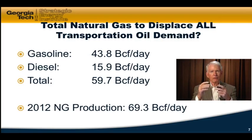So how does that compare with our natural gas production today? Well, as I noted earlier, the 2012 natural gas production during the year averaged about 69 billion cubic feet per day. So we essentially would have to almost double it. But let's look at this. That's obviously an extreme, but if we wanted to do 10% or 20% or 25%, you merely take that percentage of the 60 billion cubic feet per day of natural gas that would displace all of it. So that's educational. It's not an impossible thing, particularly since we seem to be increasing our natural gas production, or we have in the history anyway. Who knows what's going to happen in the next year or two? That's another issue I'll mention.